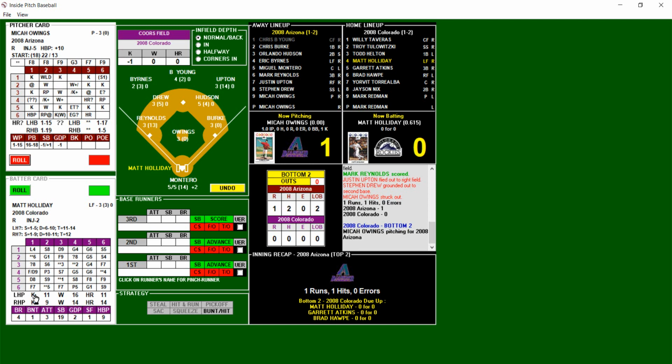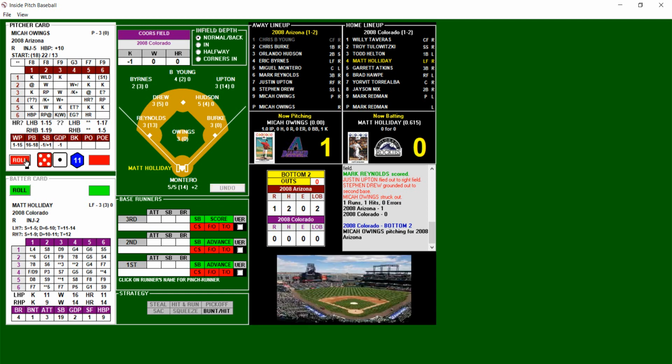But we go to the bottom of the second. It is Matt, Garrett, and Brad due up for the Rockies. Give me an E for that one. Here we go. Matt Holliday, a .615 average. Here's the pitch. And that's going to be 3-3. 3-3 is a walk. That's a 14. That's a 10. And that is a base on balls. Take your base, Matt.